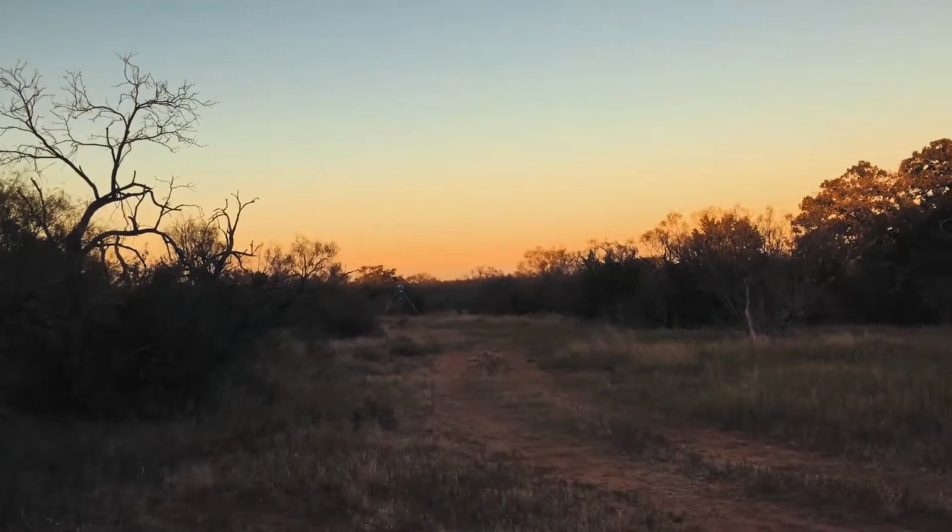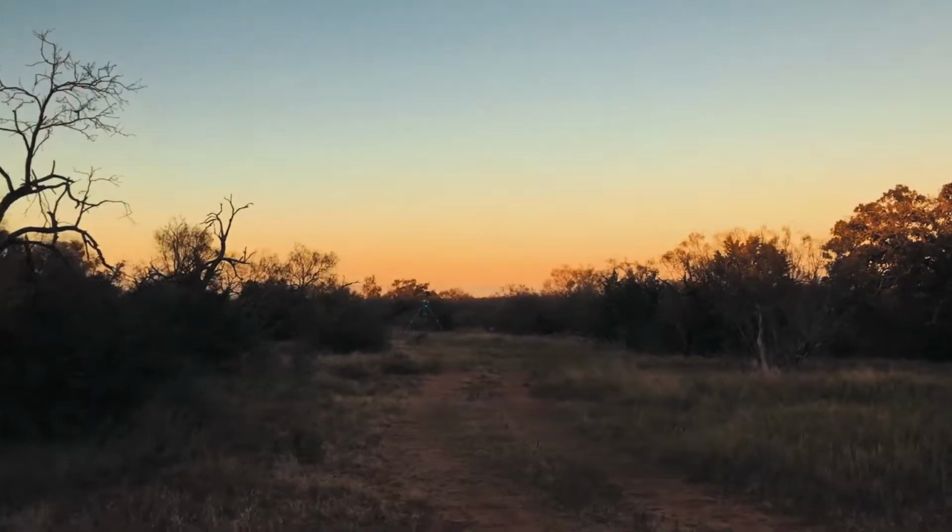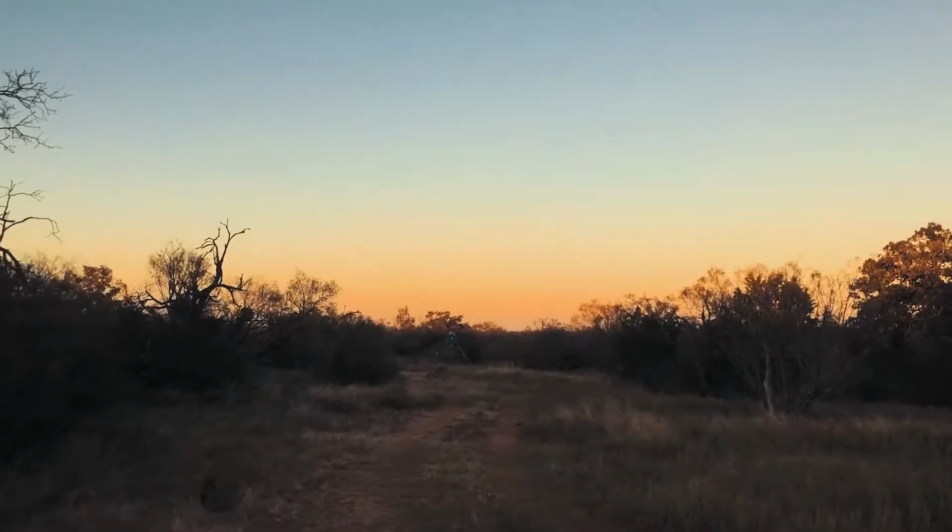and I actually scared a nice looking buck up. He was standing there right in front of the feeder waiting for it to go off as I came in to set everything up.